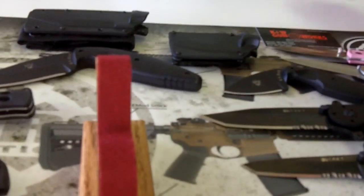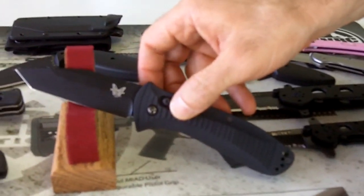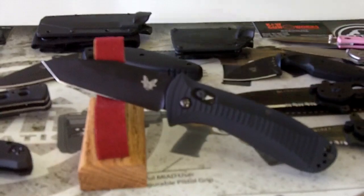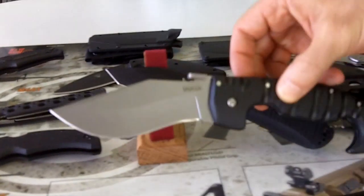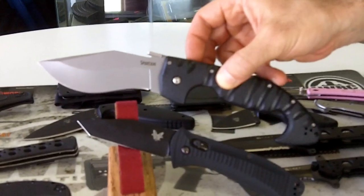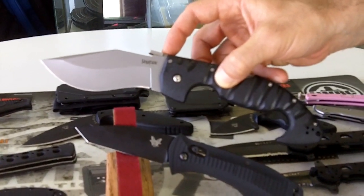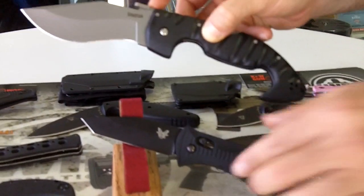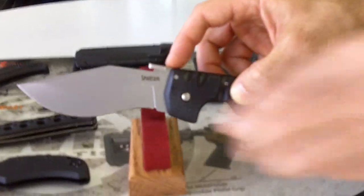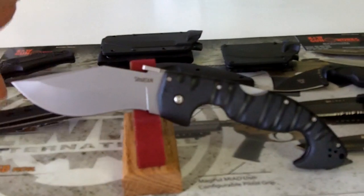Now, me personally, this is roughly, let's call it 2.5 to 3 inch, roughly a 3 inch blade, versus something very big and intimidating. As you can see, the size difference in this Cold Steel. I like the big blades. Some people just don't. I like the bigger blades. And that being said, one of my favorite Cold Steel knives is the Spartan.